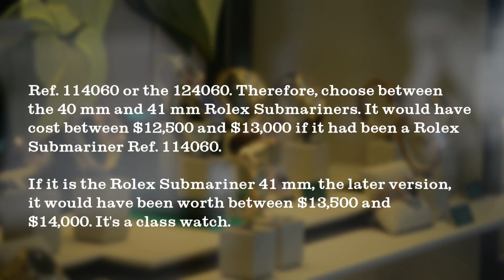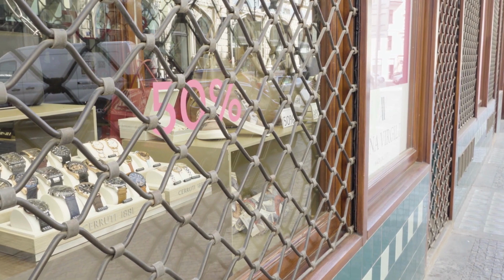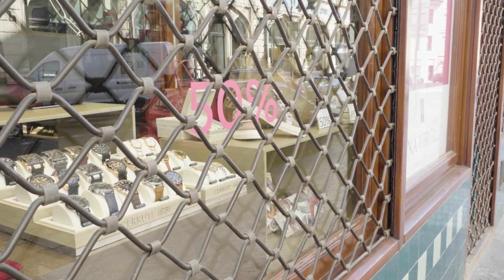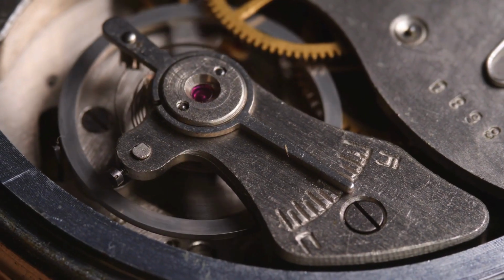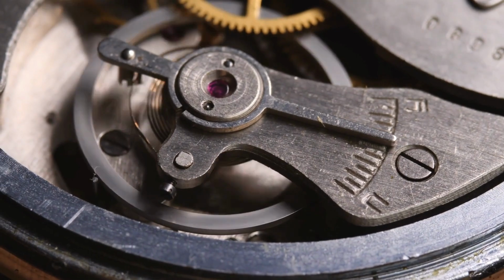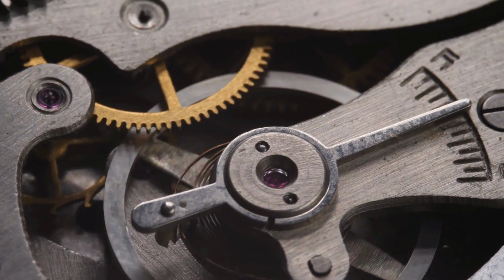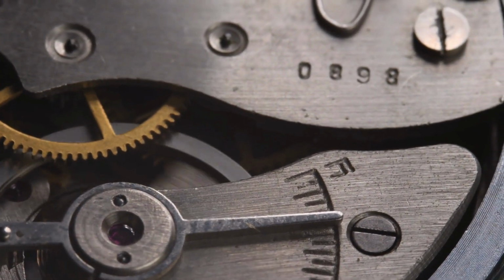It's a class watch. Every single Rolex that rolls out of the Rolex factory has a precision certification. Every single day, a Rolex movement must be accurate to within 2 seconds fast or 2 seconds slow. Therefore, it can only win or lose 2 seconds each day. It is not doing well if it is 5 minutes fast after a month. It just needs a service.